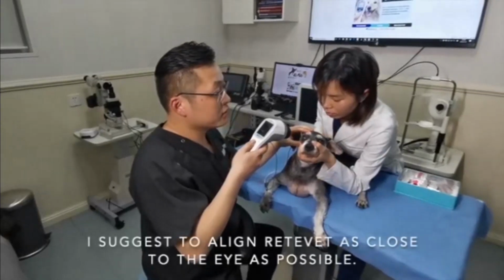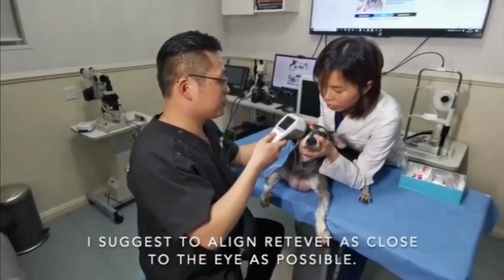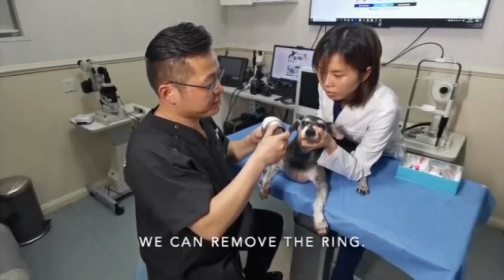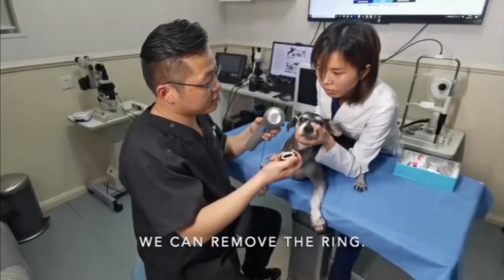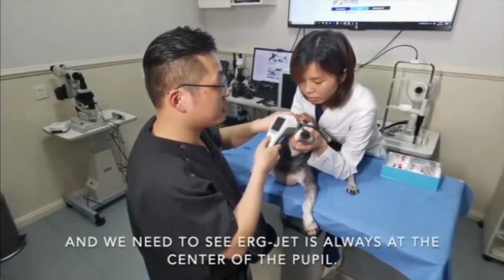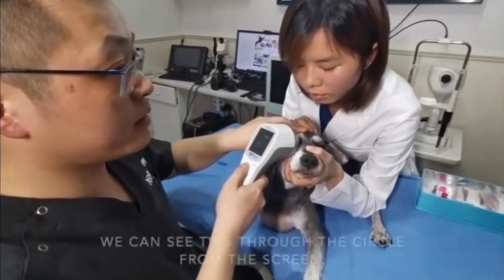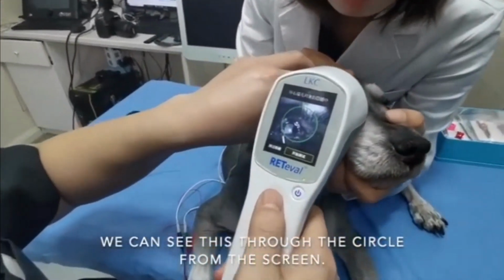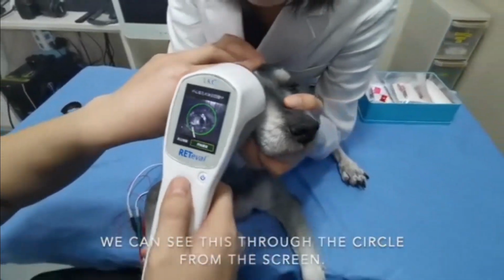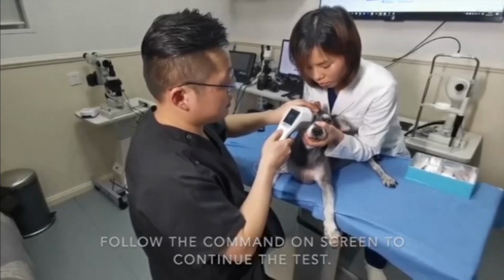I suggest to align RETevet as close to the eye as possible. We can remove the ring. Let's start the test, and we need to see the ERG jet is always at the center of the pupil, and we can see this through the circle on the screen. Follow the command on screen to continue the test.